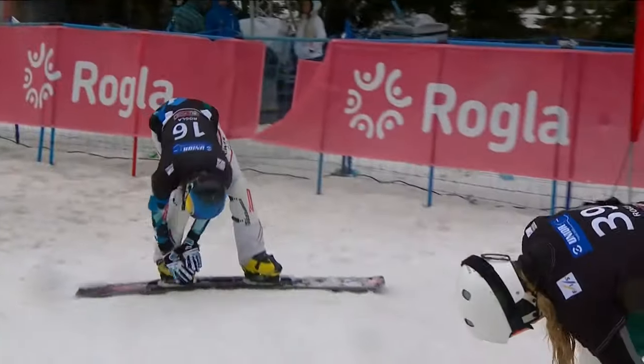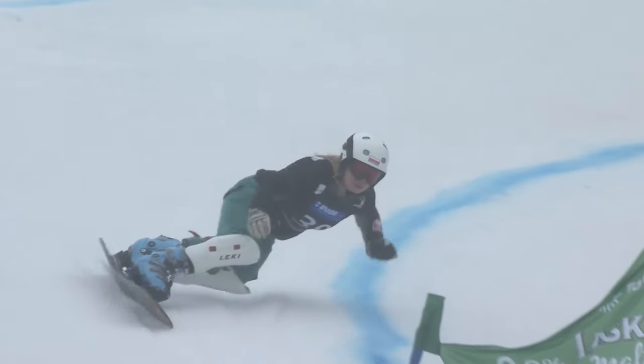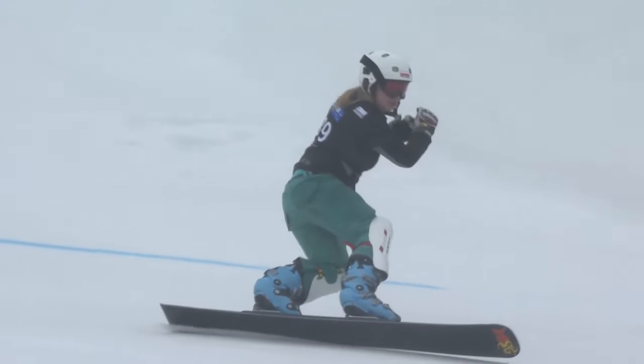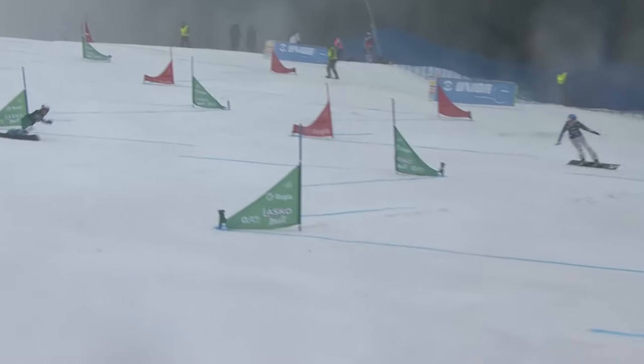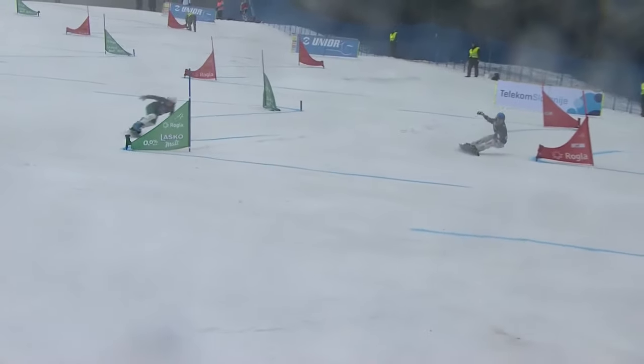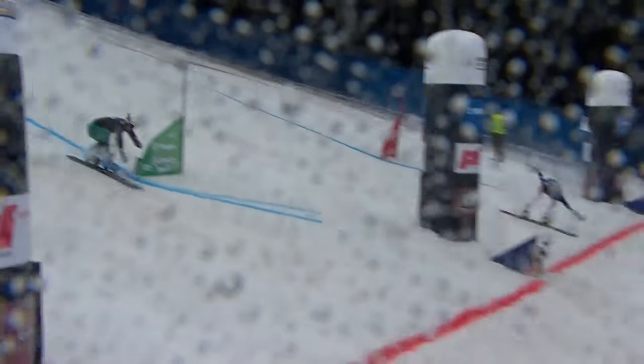A few mistakes towards the bottom of the run, and Dujmovits will have an advantage going into run two, but I think that could have been north of half a second. Just watch Dujmovits here, there's a stumble on the toe edge. Does she transition cleanly onto the heel edge? Maybe lost a couple of tenths of a second.